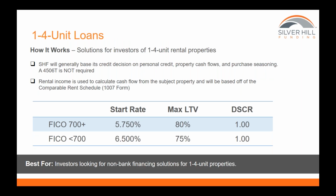As I mentioned earlier, we do 1 to 4 unit residential investment loans. Okay? We do them at a 1.0 debt service. They also only require an application and a credit report, and if there are leases in place, we'll take the leases. But they only require those 3 items to do a loan with us. On top of the $500 deposit, it's the best deal out there.